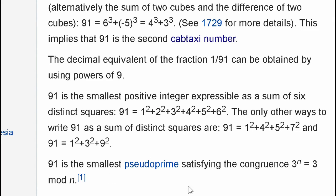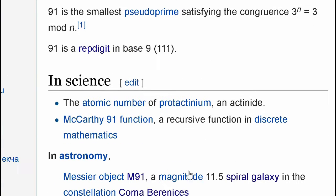It says here it's the smallest pseudoprime. Okay, I'm going to skip the pseudoprimes, but I thought this was important. It's a rep digit. 91 is a rep digit in base 9. So a rep digit is a digit that repeats itself. So in base 9, of course, this would be 111, and we know that they like this number. I do think that this is meant to be a good number and has just been kind of hijacked by the dark.